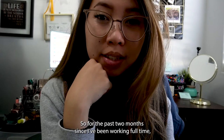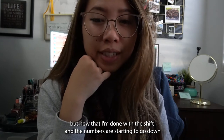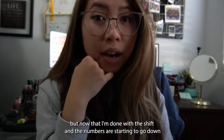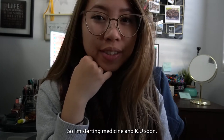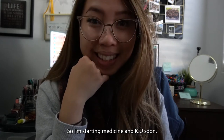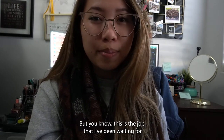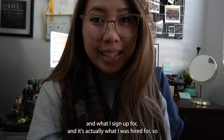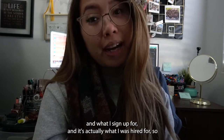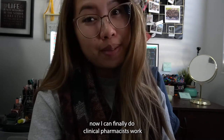For the past 2 months since I've been working full-time, I've been working the COVID shift. But now that I'm done with that shift and the numbers are starting to go down at our clinic, I'm finally able to switch around to the other shifts. So I'm starting medicine in ICU soon. I'm very excited, a little nervous, but this is the job that I've been waiting for and what I signed up for, and it's actually what I was hired for. So now I can finally do clinical pharmacist work.